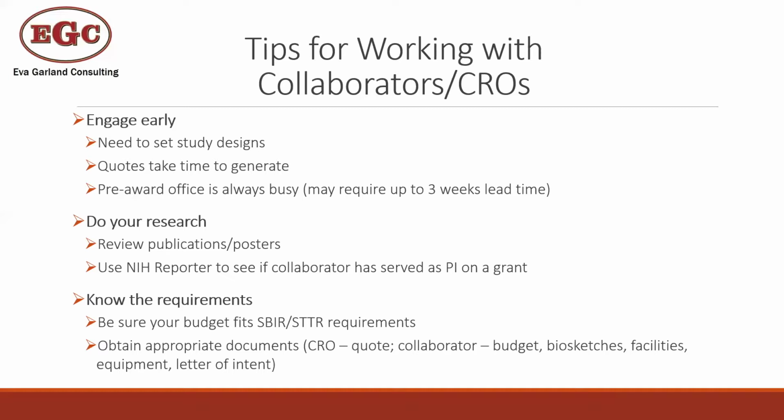And when you're selecting who you're going to go with for collaborator or CRO, do your research. Look at publications or posters from collaborators. CROs will also, of course, have publications and posters. You can go on to NIH Reporter, type in the academic PI's name and see if they've been on a grant before, so you can get their grant history and see what they have out there and what they have rolling out. It gives you an idea of their experience with grant-funded programs.